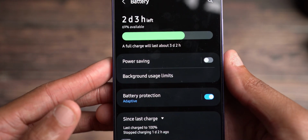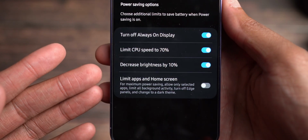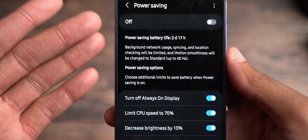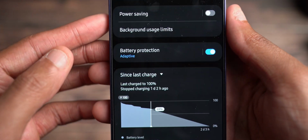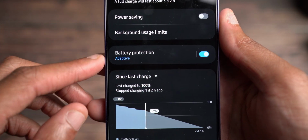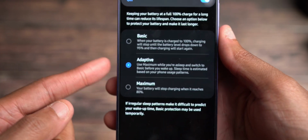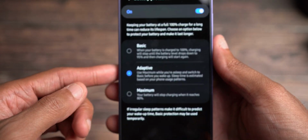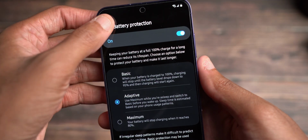I would also say while on battery life, take advantage of your power saving features. And here's some options you can turn on or turn off when using power saving, because that can also save you some power in terms of battery life. And of course, your battery protection. What are you doing with your charge methods that could improve your overall battery life, especially if you plan on keeping the device long term? You have those options as well.